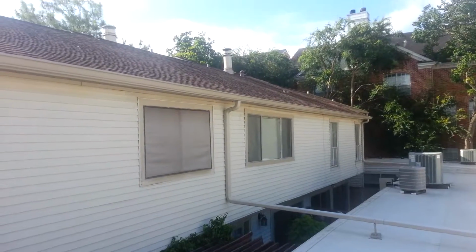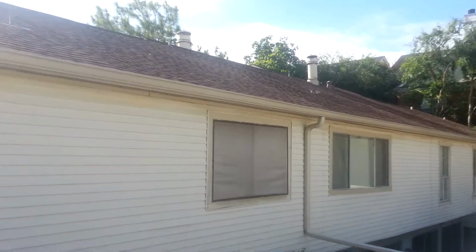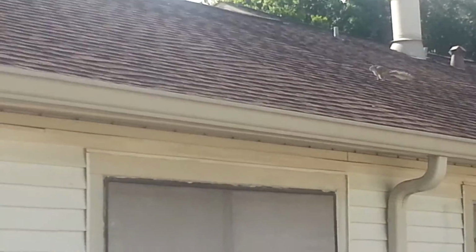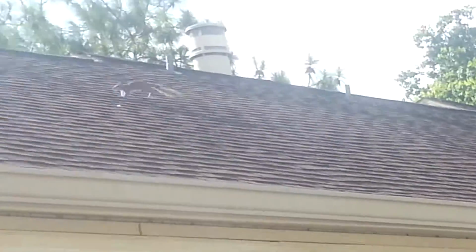We're here. Ooh, look at this squirrel on the roof. Now this is cool. Where is he? There he is. There you go. He's running.